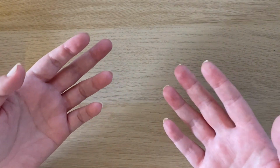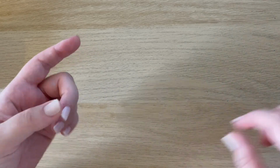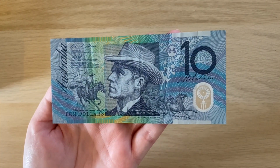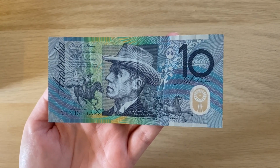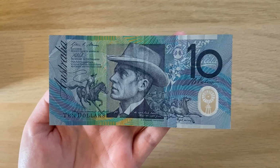So next up is the banknote that we all remember the most. It was used up until 2017 and originally released in 1993. I've spoken about this note being one of my favourites as well in the past, due to it featuring Banjo Paterson, who was an Australian bush poet known for Waltzing Matilda, and of course The Man from Snowy River, which is portrayed on the banknote. You can see the horseman with the wild brumbies.